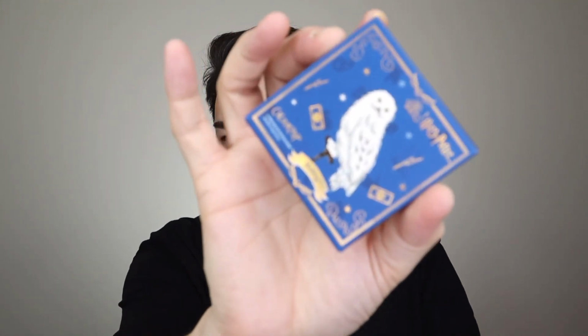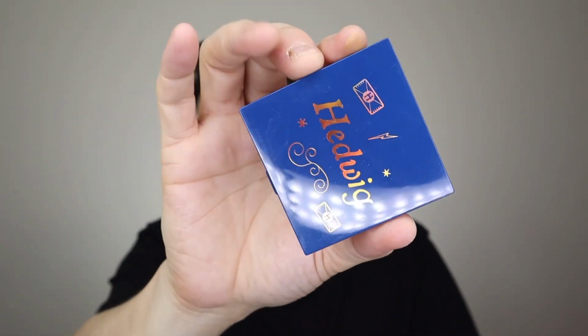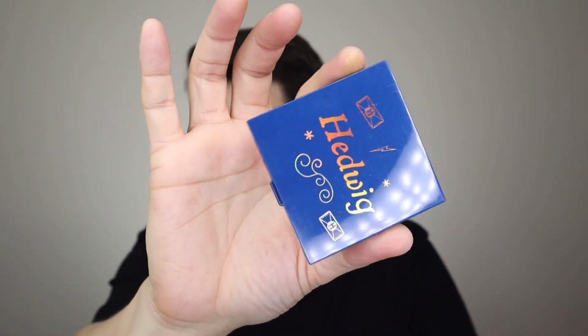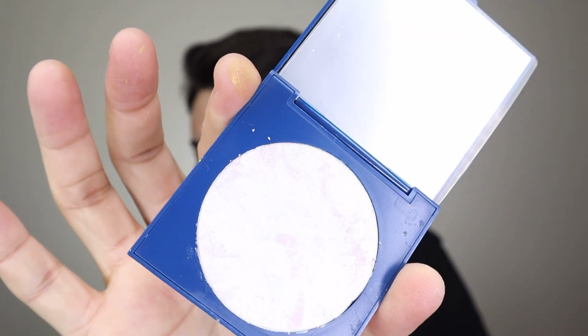highlighter is what I'm trying to say, from the Harry Potter collection. Now I didn't buy the whole collection of the Harry Potter Colourpop collection, but I really love their highlighters. Now I was thinking this was going to be a bigger highlighter. In my mind it was going to be like one of those big face highlighter ones, but it's not. It's this one, which is still cute. Okay, it's not broken. That's always a positive. But that's what it looks like. Look how pretty that is.